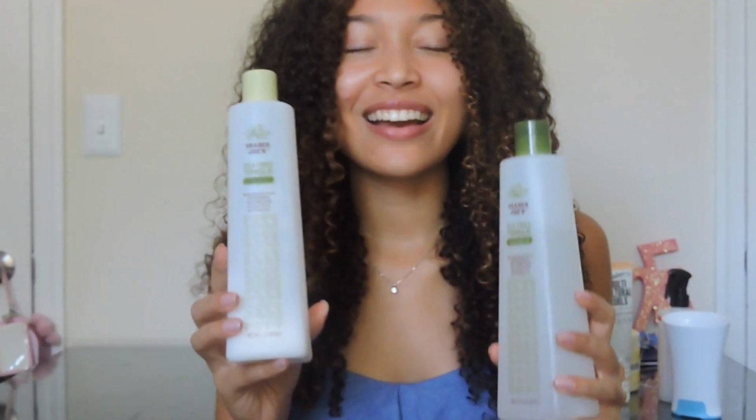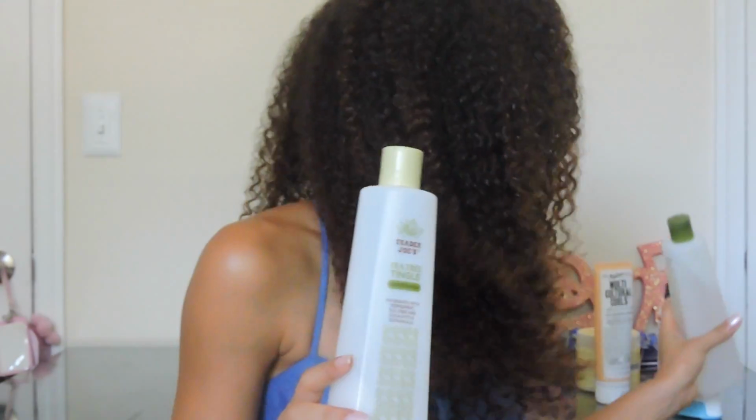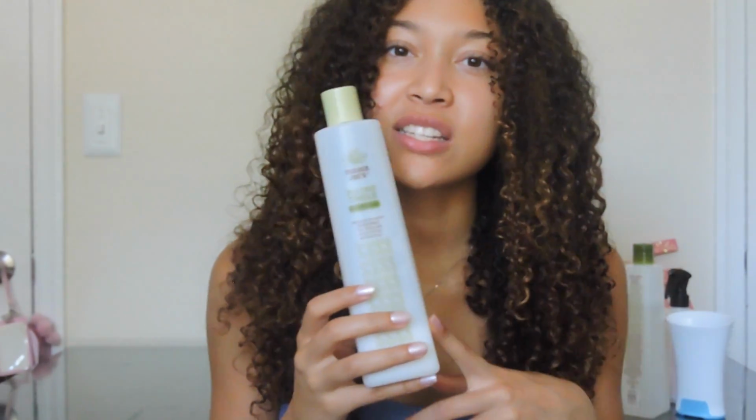So I'm gonna put the shampoo down and talk more about the conditioner. I do love this. This is a great conditioner, especially for the price. Have I used a better conditioner before? Yes, but it was like quadruple the price. I feel like this does an amazing job, especially for the price, and it's worth the price, and the results for me are good enough to where I'm going to keep using it.